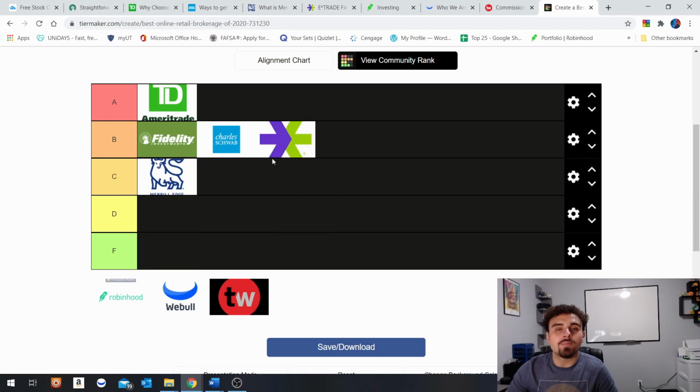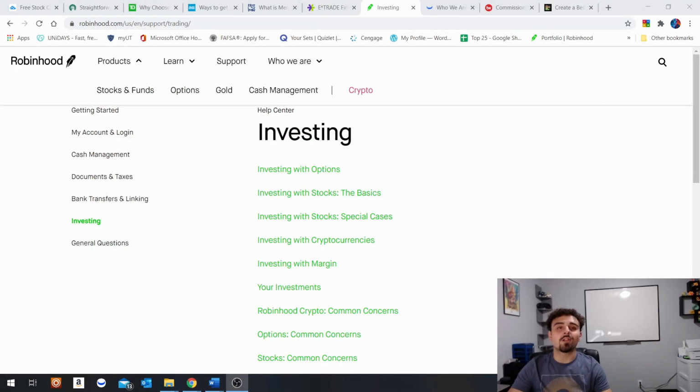E-Trade is going to receive a B from me because I like how they have a wide array of options and capabilities that you can use as a beginner or an advanced trader. But what I don't like is that you can't consolidate your accounts to find out a more accurate representation of your net worth. Next up is the largest growing brokerage of 2020, which is Robinhood.